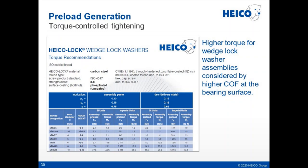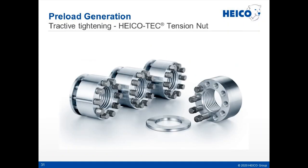This is done with our general torque recommendation, which is support for our customers, where we show some examples. For example, when you use an assembly paste, we have here friction in the thread of 0.1, and also the coefficient of friction at the bearing surface, which is affected by high locks, and the same is shown in the uncoated condition and unlubricated condition. But of course, this is always only a recommendation. In crucial or very critical cases, we offer our laboratory services with a torque tension or torque preload measurement, with high accuracy.